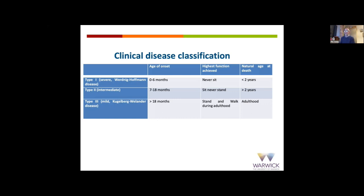Onset of the intermediate form is roughly between the ages of 7 to 18 months post-birth, and basically type 2 patients can sit but never really gain the ability to stand unaided. If untreated, type 2 patients will live beyond the age of 2, and their lifespan depends on various well-being and dietary support and things like that. But nowadays, we've understood how to look after type 2 patients. A type 2 patient in general would normally live until their 20s, 22, 23, that sort of age.